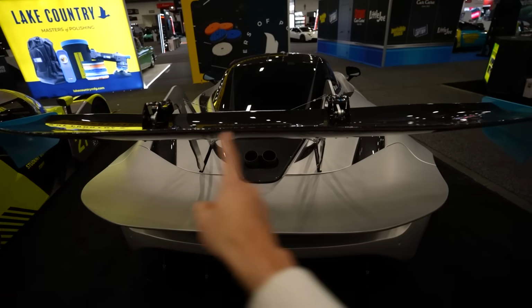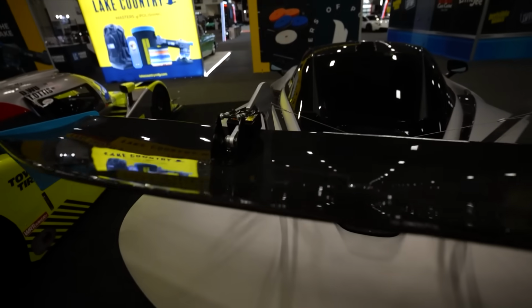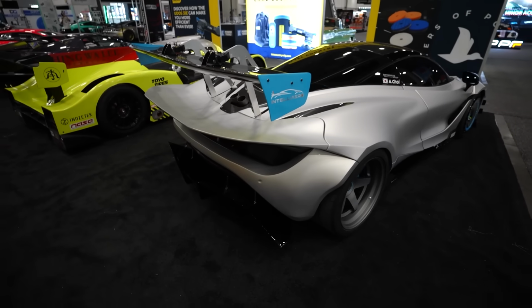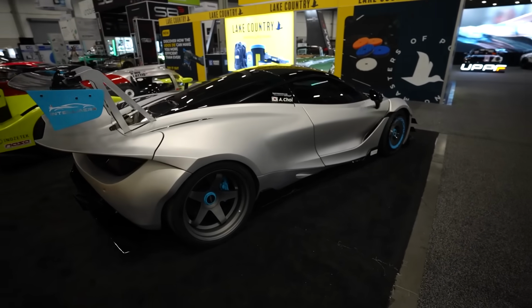So I want to see that full brake light in function. And yeah, this thing fully modulates. Tried to go for the long tail inspiration added on to a 720. It's a cool design. I like the different approach to it. Kind of looks a little more like an Artura in the front now.